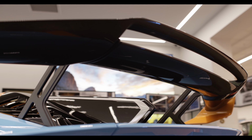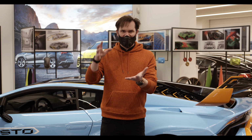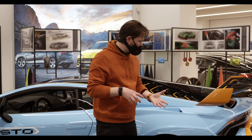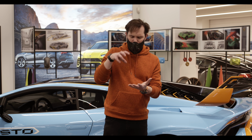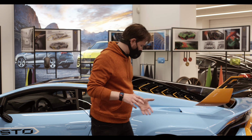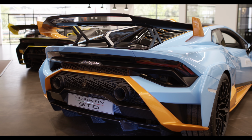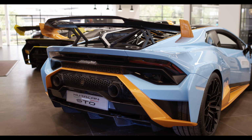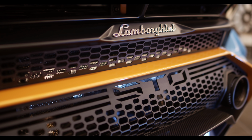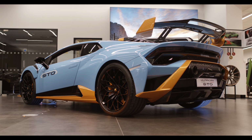Absolutely everything that's bespoke to the STO is designed not to make it go quicker, but to keep it stuck to the road. This car will be incredible through corners. It will be able to hold its speed through apexes like nothing else. It won't necessarily make it a more comfortable road car, but this car is bred for the track. Lamborghini describes the total amount of downforce available as the highest level in its class. The STO should in fact generate 53% more downforce than the Huracan Performante.